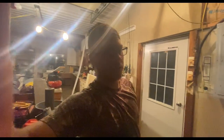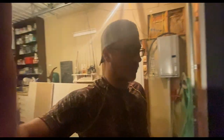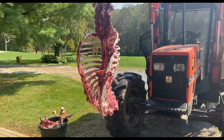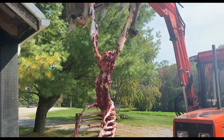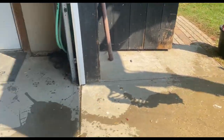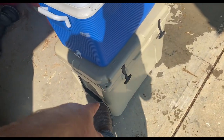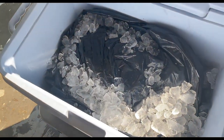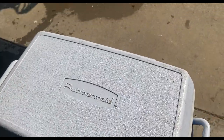Might throw in a little bit of footage here from boning the deer out. So I guess I'll give you a quick look here before we end the video. I finished boning this deer out, and yeah, got a ton of meat, all the crappy scraps there. And then we have this cooler here that is completely full. And then this one is half, three quarter full. So we got a lot of meat. It's gonna feed us for a while.